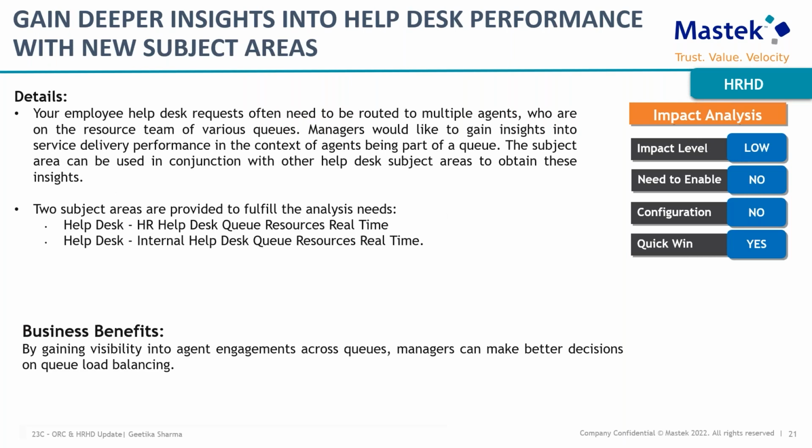The next one is gain deeper insights into help desk performance with new subject areas. In this feature, we have two more subject areas called HR Helpdesk Queue Resources Real Time and Internal Helpdesk Queue Resources Real Time. So with this, when there is a queue on which there are multiple agents acting, using these subject areas, managers would be able to gain insight into the service delivery performance of each agent being part of the queue. With the usage of this subject area, along with other help desk subject areas, they'll be able to gain insight about the performance delivery of each agent. And using these analytics, they can then make better decisions on queue load balancing.